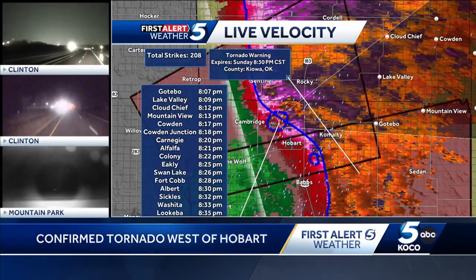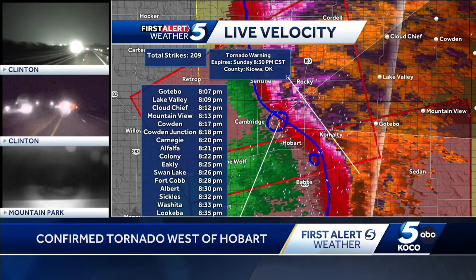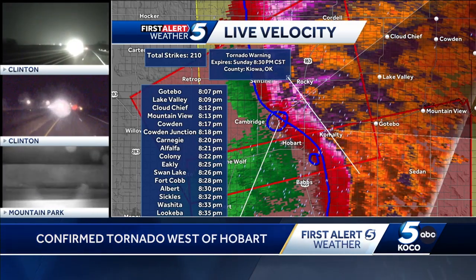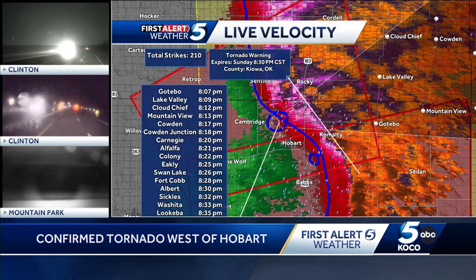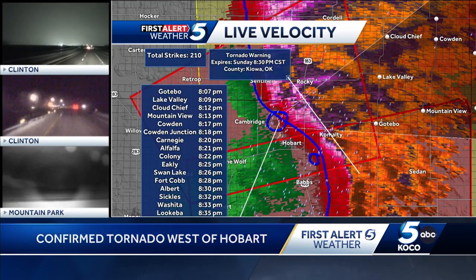I'm going to start circling the areas of circulation, and these are going to be moving really quick again. And these are just the embedded tornadic circulations on the line, and on that line, you're going to have damaging winds potentially 70 to 80 miles an hour, Damon.